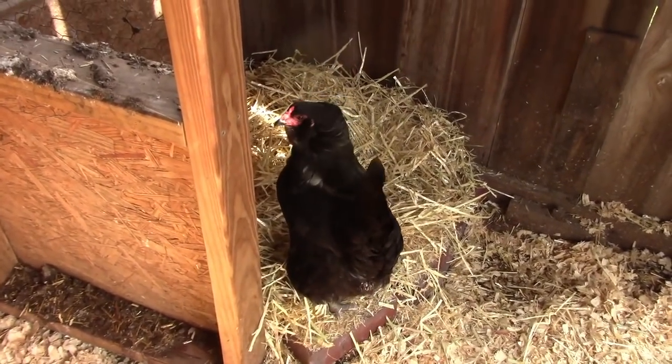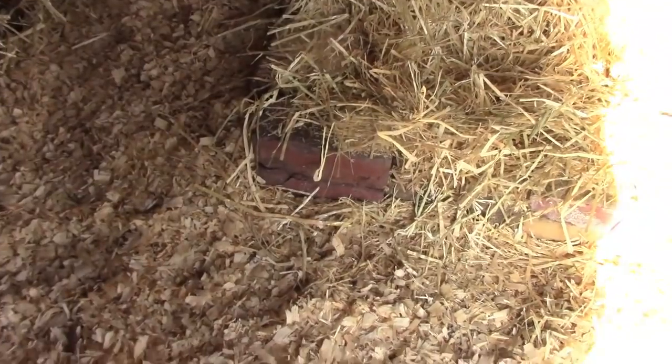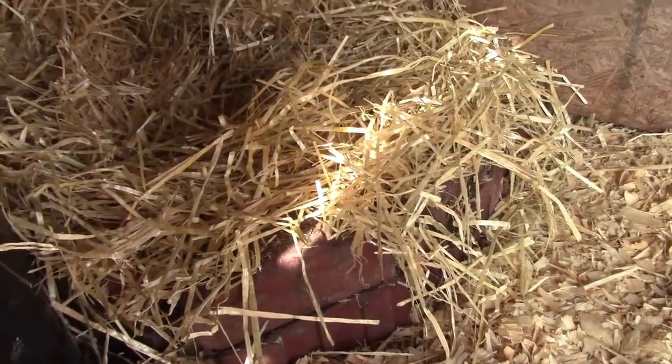Ooh, this one's really nice. And as I said before, we were having trouble with them roosting on the edges of the nesting boxes. So we came up with making little nests out of bricks, or at least lining the nesting area with bricks, and then filling them with hay. And we made 3 of them. So I'm hoping that does the trick. I hope they just come in here and find them awesome, and that's exactly where they want to lay, and it all works out good.